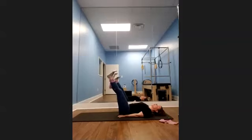Flex those heels, though. 8, 7, 6, 5, 4, 3, 2, hold it, squeeze, hold, or you're just flexing your muscles in 5, and 4, and 3, and 2. I'm going to float my head up, and I'm going to support my neck, chin to chest.